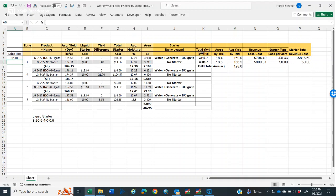So what I did is I did the total yield by trial. I took the acres, multiplied by the average, added them all up in each trial, and I got these numbers. Here's the acres for each trial. Here's the average for each trial. The water generate and ignite got me 2.5 bushels an acre more than nothing. So I'm thinking, okay, that should be the end of the story, but it's not. Because I need to know what my revenue minus the cost of the starter is in order to decide which is more economically beneficial to me.